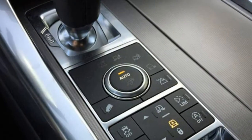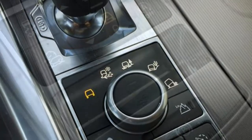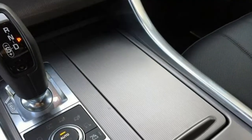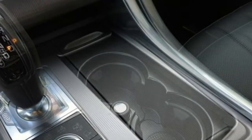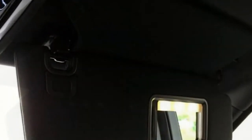With its supple seats and quiet interior, going for a ride in the Range Rover Sport is relaxing and cozy. There is a good amount of passenger space in the first 2 rows, and even though the third row is best suited for smaller travelers, the Range Rover Sport has an average level of legroom for a luxury 3-row SUV.